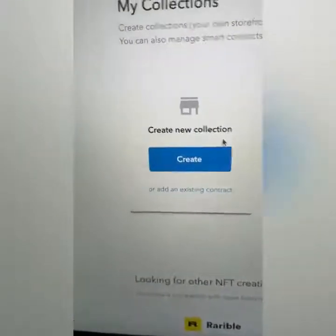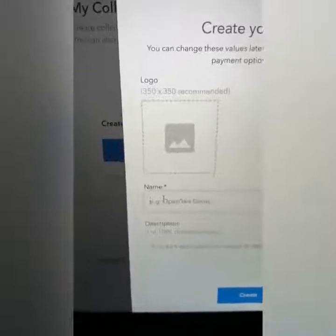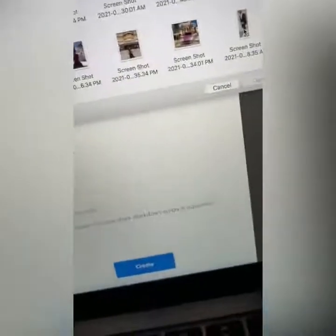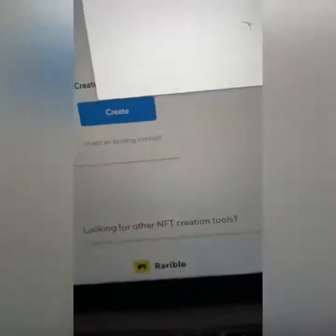You'll come to a screen like this. You click on create collections here. And you can name it whatever you want to, okay? It doesn't matter. We'll say billions, because I'm going to make $1 billion for no reason here. And you want to put a logo, you can put anything here. It doesn't matter. What I'm going to do, let's put a picture of Wesley Virgin in the bathtub. How about that? Okay. There's a logo here. See how simple this is? Create. We're getting close to make some money, so stay with me here.